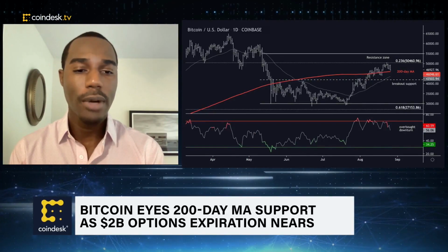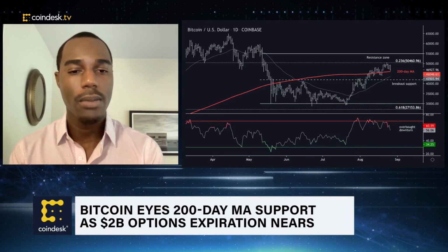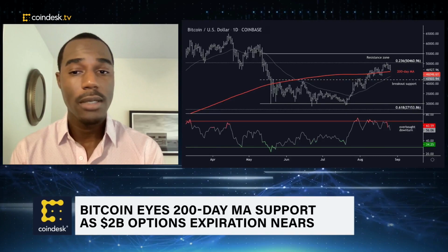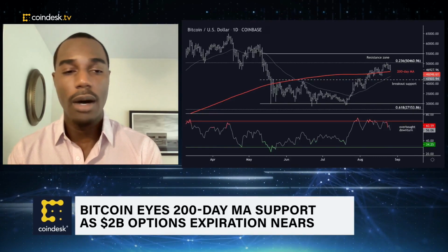But typically when you see breakouts, they tend to be constructive. And we look at those short-term support and resistance levels. A failure to hold that 200-day makes it seem like a lower high from April, May, and now in August, and that would be a cause of concern. I think the 60K level over the long term provided some strong resistance, and that's been keeping some buyers on the sidelines. So we really need to see some of that upside momentum materialize, and that would definitely be a hold of the 42 to 45K support zone.